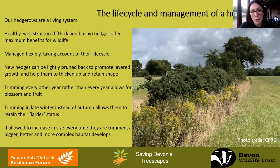Cutting every year to the same height has really negative effects for the hedge and its value for wildlife as well. It essentially threatens the integrity of the hedge, losing its structure, density of the base, plant stems will be lost, and it just becomes a really gappy understory.